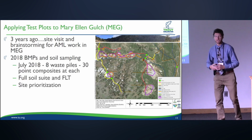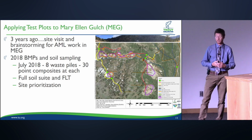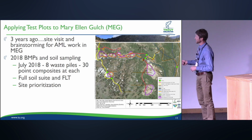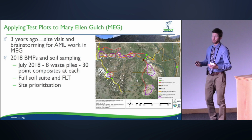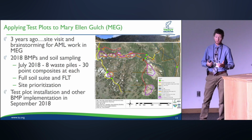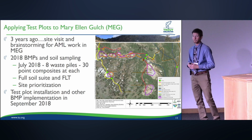In July 2018, we did 30-point composite sampling at those 8 mine waste piles, a full suite of metals analysis that I had previously mentioned, and then a field leachate test for site prioritization. We installed test plots in September 2018, as well as other BMPs, to reduce erosion into Mary Ellen Gulch.